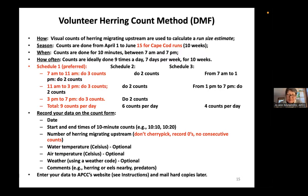That means that if the herring are running in mass numbers, don't everyone all rush out and do your counts at the same time or at that time of day. You need to stick to the schedule in order to get good data. The objective of this count program is to get good scientific data, not the largest amount of fish. And people, we all tend to want to get the highest number. We're competitive, but that's not the objective. The objective is to get good data according to the statistical method.